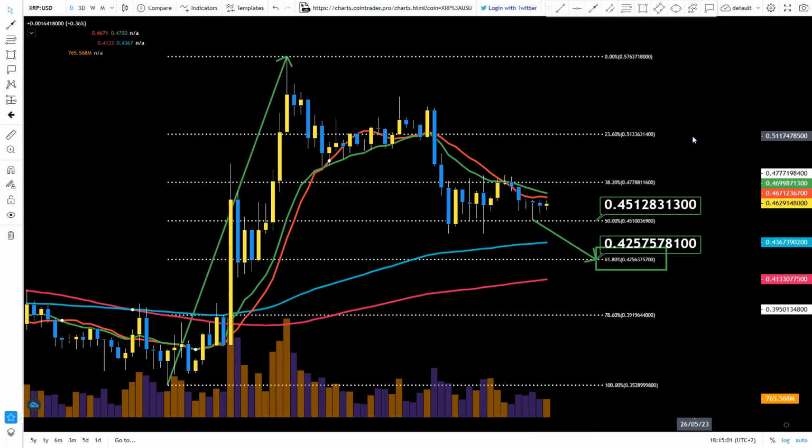Okay, so one more proof why we could go into this region, and that would be, in my opinion, the healthiest way of price retracement. Now do keep in mind that this level of 61.8 already showed its strength here in the second part of March. Look at those wicks, so maybe we need to retest that base for a higher ground.